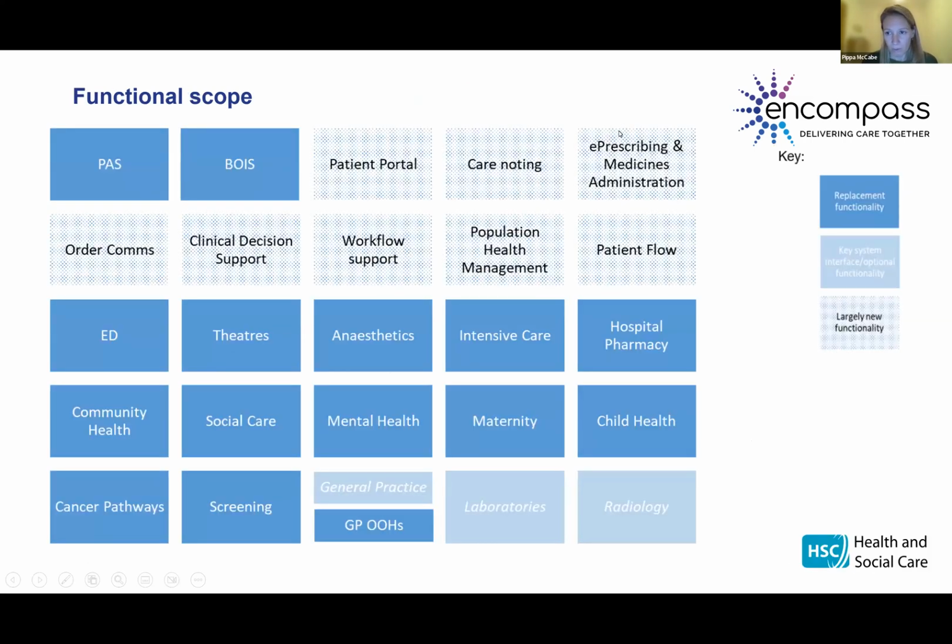So a little bit about what's in and out of scope. You can see over on the right hand side there, the blue things are going to be replaced by Encompass. The light blue things will still exist but will interface with it, so there'll be a link through, and then the checkerboard ones are things that are going to be new. So particularly for allied health professionals, you'll see there maybe in community health there, that will be the likes of LCID and Paris. Child health, maternity, the BadgerNet solution that you may have come across there, those will be replaced. PAS will be replaced. So there's a lot of different systems that we use that will become Encompass.